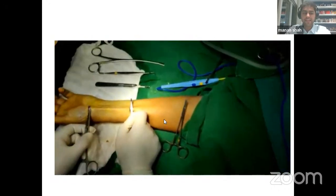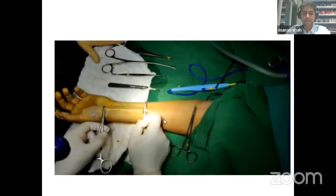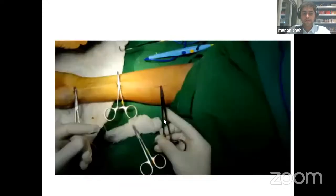So the FCR tendon has been identified. Sorry, one second.